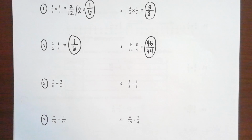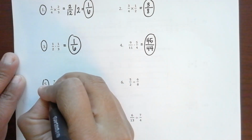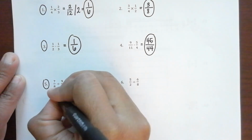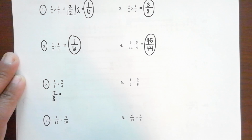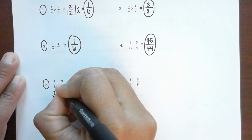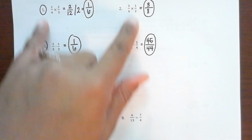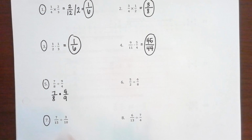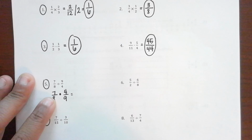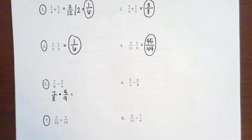Okay, 5. What operation's happening here? So what needs to happen? Keep the first fraction the same. Change division into multiplication, I agree. So what am I going to write down? 4 over 9. And then isn't this just like the top 4 we just did? So what's going to happen next? Perfect. Multiply 7 times 4. Can we get that typed in, please, if we don't know it?